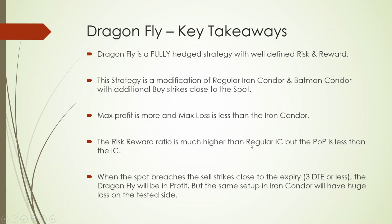We are almost at the end of the video, so let us go through the key takeaways of whatever we have seen up to now. Again I repeat, the dragonfly is a fully hedged strategy with well-defined risk and reward. This strategy is a modification of the regular Iron Condor and Batman Condor, with additional buy strikes close to the spot compared to the regular Iron Condor, and the lot size changes compared to the Batman Condor, okay?